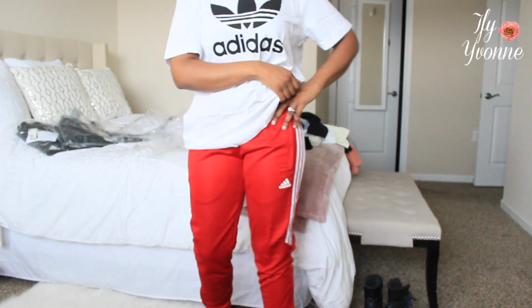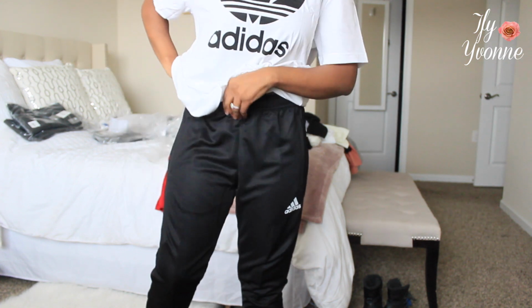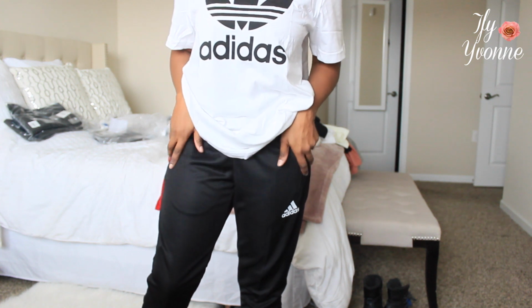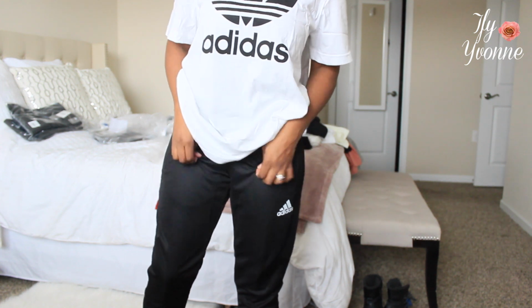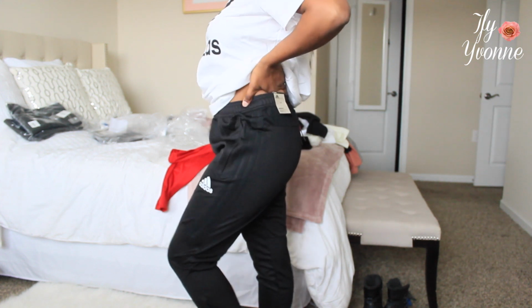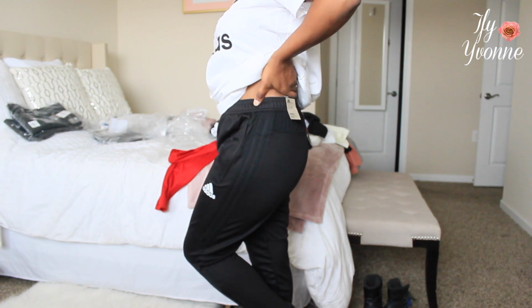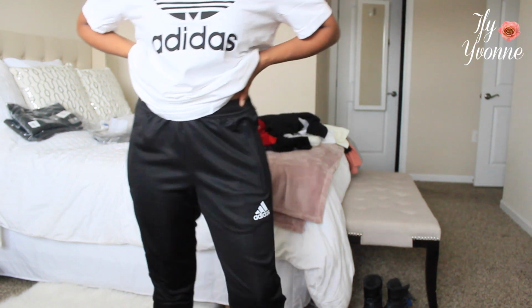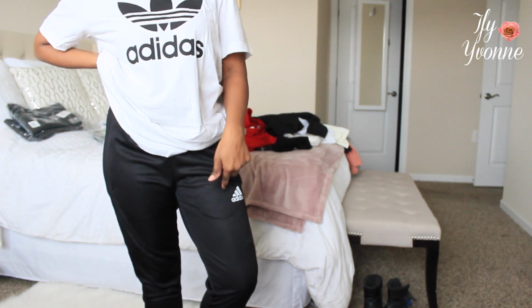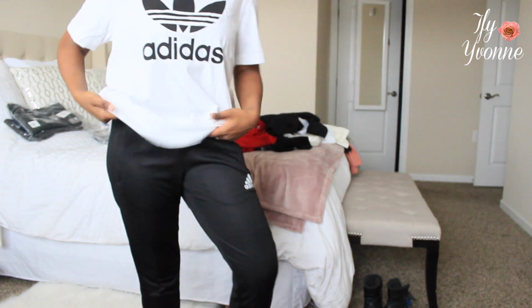So yeah. All right, so this one is the tapered jogger, like the red one, but I think this is the men's version because it's a medium, but it fits a little bit looser than the red one. So I think this is the men's medium. I don't think they had a black women's one. So I think that's why I got this one. And then my husband got the same one. I got him the same one in a large, so a little bit more baggy.